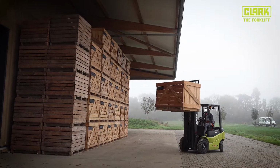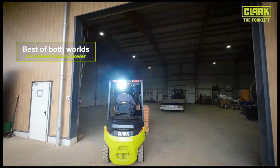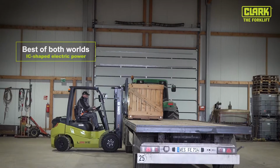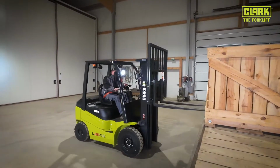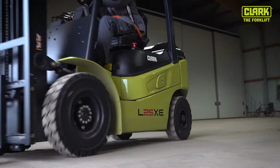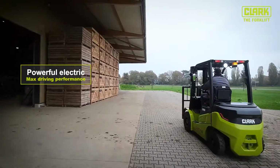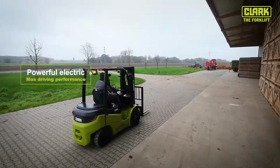It combines the reliability and strength of a diesel forklift with the energy efficiency and lower maintenance costs of an electric forklift. These crossover forklifts are made for demanding conditions. Robust, durable, and powerful. The L25XE impresses with powerful electric motors that enable high speeds, excellent acceleration, and superior climbing ability.